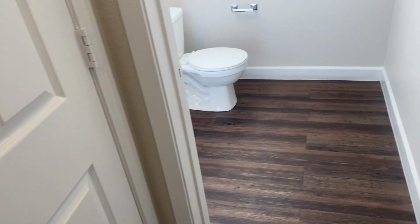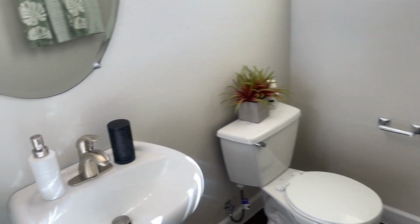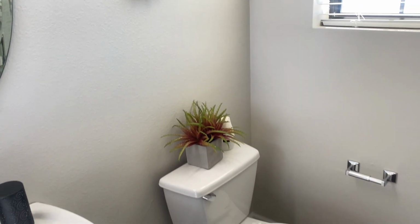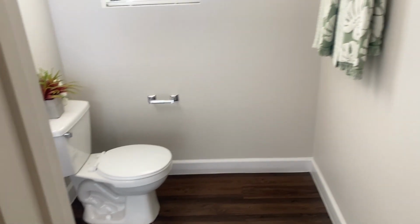Then I'm going to take you guys over here. It's a coat closet. They had 2 of these down here. It's your average coat closet, not too fancy. We really don't need anything too fancy for a coat closet. But now I'm going to show you guys the half bathroom that would be for our guests if we would have gotten this. Look at me right there. Hey, boo. It has your average toilet, the sink, the mirror, and that's all you really need for a half bathroom for your guests, a towel, whatever.